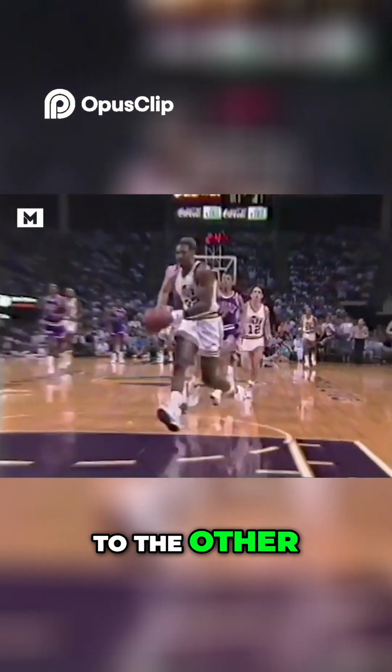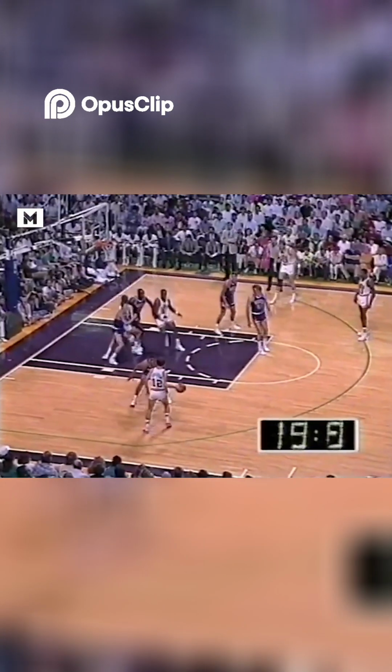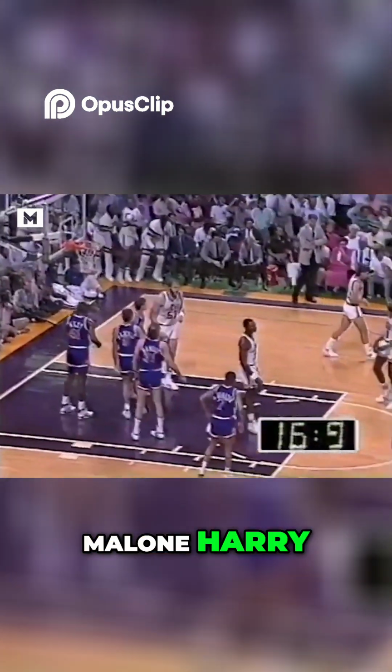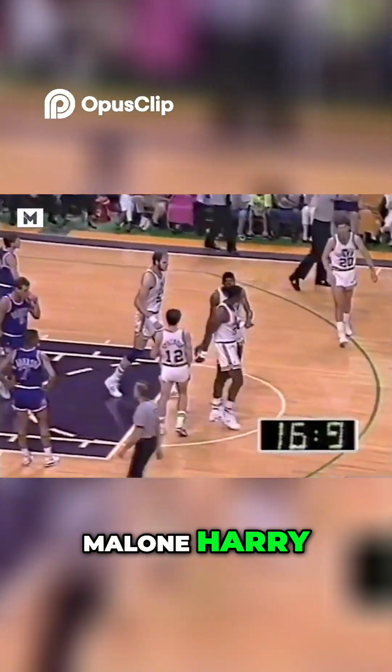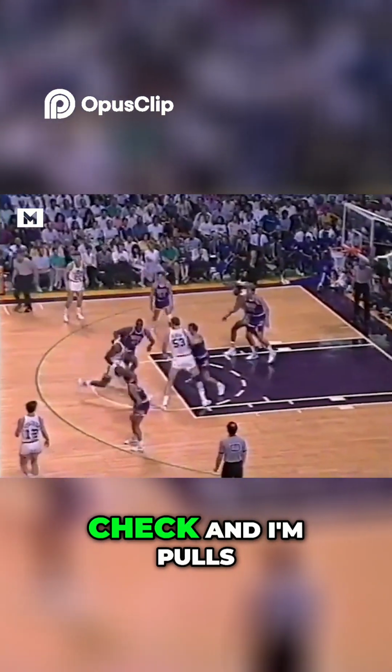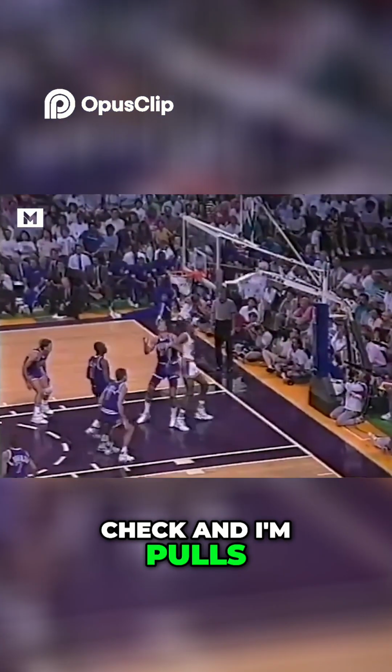On one side to the other, and Rambis no way going to catch up with the very speedy Malone. Plus some. Malone powering his way inside. You think he's upset? It reminded him of a young John Havlicek, and I'm pretty sure he's right. Going to be that kind of player.